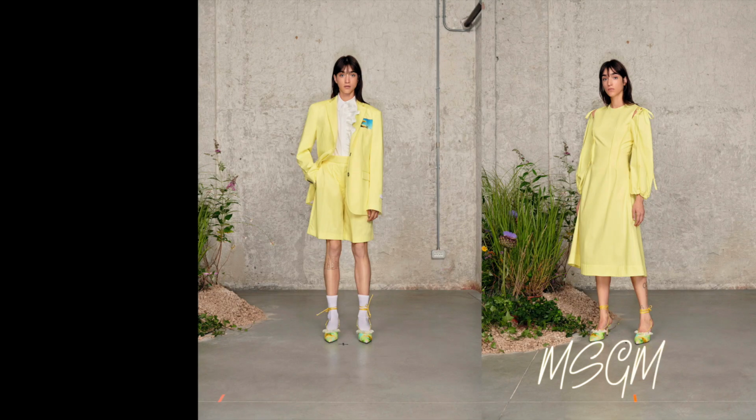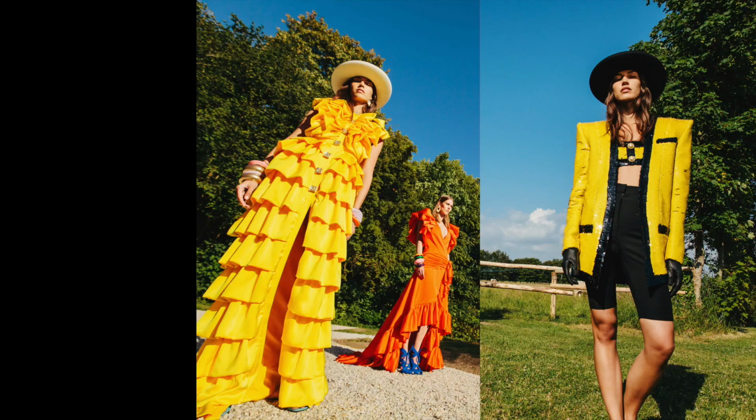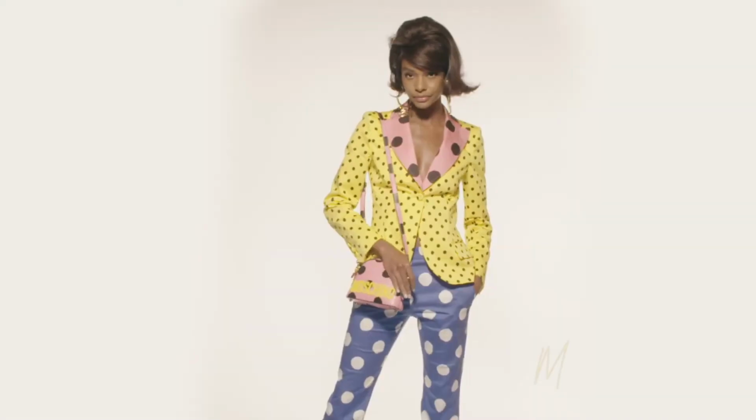Finally, we reached yellow, which is sometimes a tough color to pull off, but I feel this time it's a little bit more muted, more of a pastel tone. We've seen lots of it in Balmain, Moschino, and Jacquemus shows.